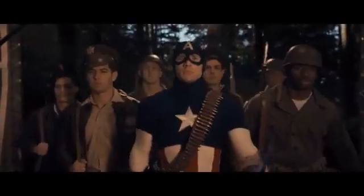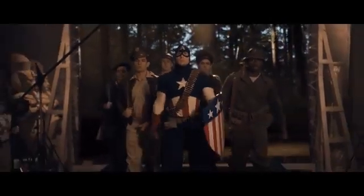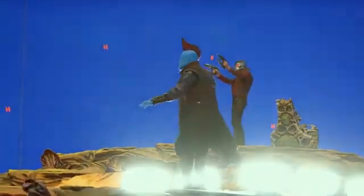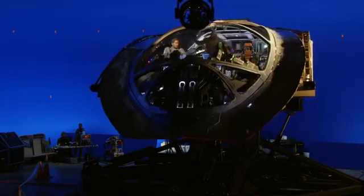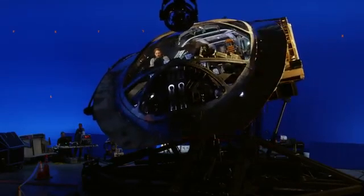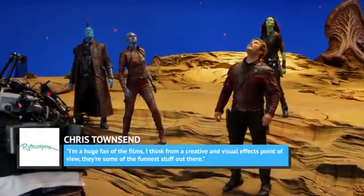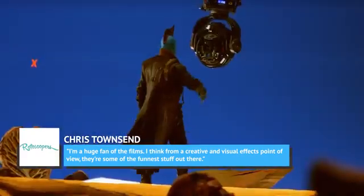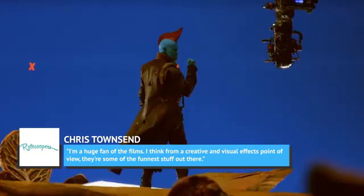Guardians of the Galaxy Volume 2's visual effects supervisor Chris Townsend wasn't part of the team that worked on the first Guardians movie, but he had previously worked with Marvel on Captain America: The First Avenger and Iron Man 3, receiving an Oscar nomination for the latter. When offered the opportunity to oversee the Guardians sequel, Townsend jumped at the chance to return to the Marvel Cinematic Universe. He told Rotoscopers, "I'm a huge fan of the films. I think from a creative and visual effects point of view, they're some of the funnest stuff out there."